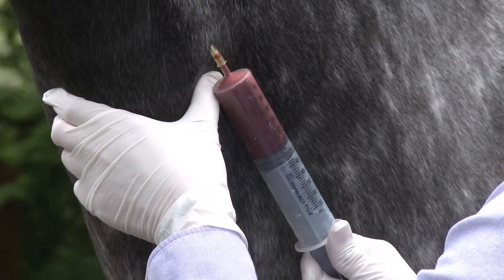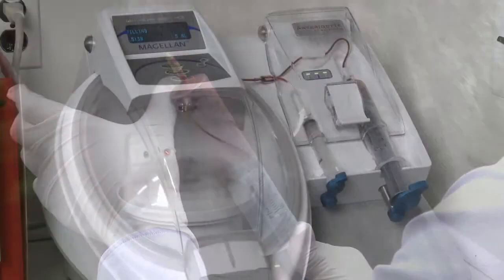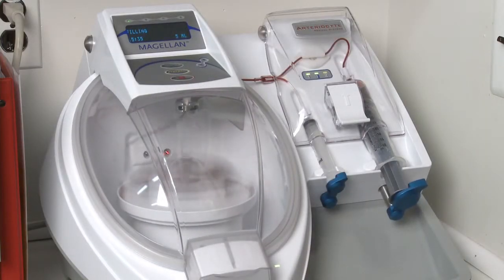Blood is drawn from the horse and the platelet-rich plasma is separated out from the blood using a state-of-the-art Magellan autologous platelet separator system. You have the highest concentration of growth factors available to you. When this machine is compared to other machines, you get very, very high concentrations of these growth factors, which is what we're so interested in trying to get healing to happen.